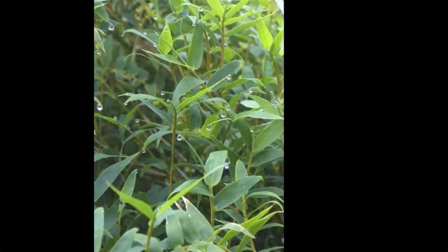At the end of every leaf, there's a droplet. That wasn't dew, that didn't fall out of the sky as rain, and it didn't form in the form of fog or mist. It's from inside the plant. It's exuding little droplets of water on the tips and the edges of the leaf.